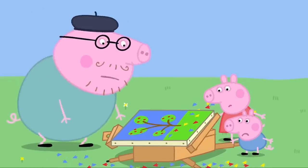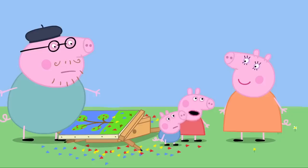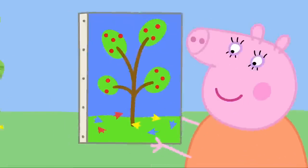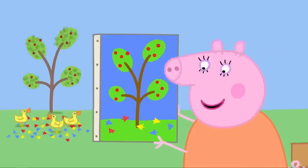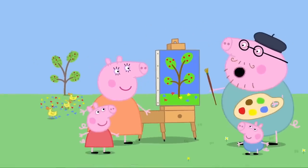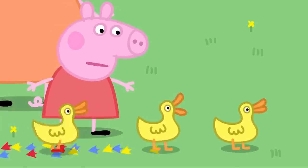Oh, dear. What was all that noise? Mummy, the ducks have spoiled our painting. Let me see. The ducks are making paint footprints in the garden, just like the ones on the painting. Daddy's painting isn't spoiled, Peppa. It's perfect. Hooray! Oh, yes. I am a bit of an expert at painting. And so are the ducks.